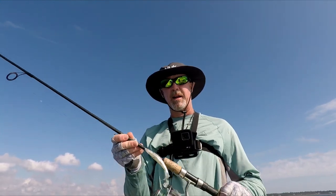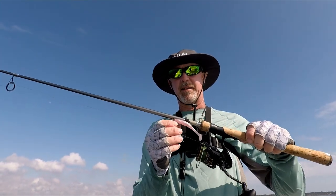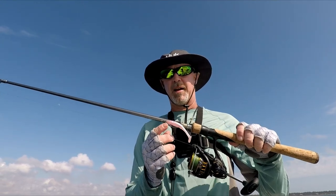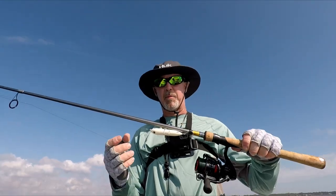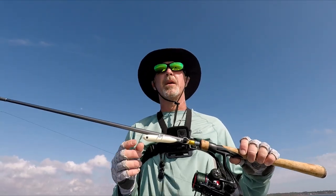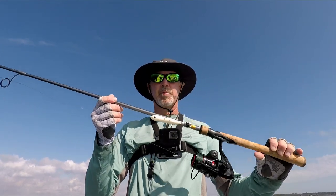This is what I caught that redfish on. This is another Salt Strong product right here. This is a Fred paddle tail. There again with another 1/8 ounce weedless hook. That first trout was caught on this one. And then the topwater lure I was using, this is another Salt Strong product. This is a Moonwalker topwater, and that's what I caught those couple trout on.